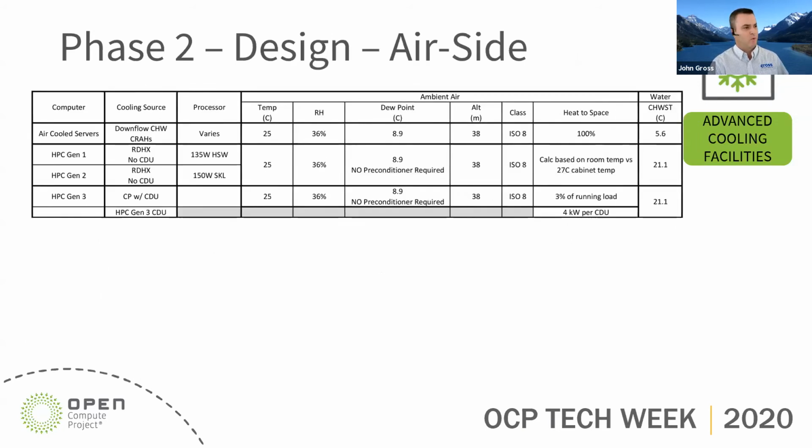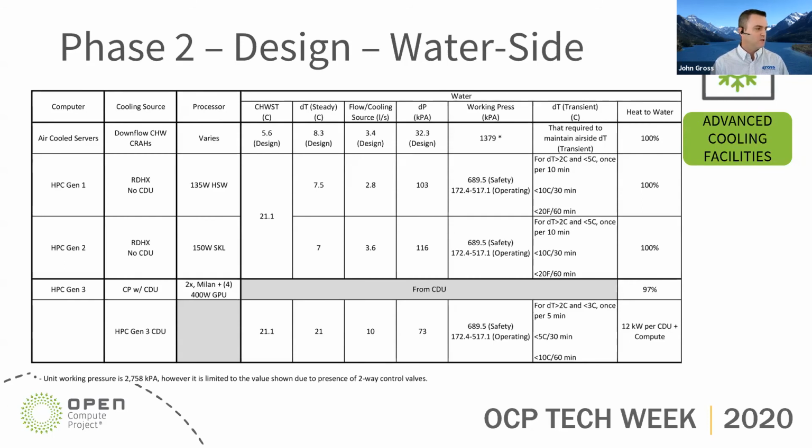So airside, what we decided to do is separate the HPC from the campus plant. We're going to put in a dedicated high temperature loop that allows us to get rid of the preconditioner, because we can raise our chilled water supply temperature up to 21.1 C. On the water side, we had these delta T's to worry about, but by separating the HPC environment from the air-cooled environment and decoupling that, we've given ourselves some freedom to work with. You can see here that at 21.1 C entering, we're at 7 to 7.5 delta T on the RDHX, but all the way up at 21 degrees on the cold plate solution.